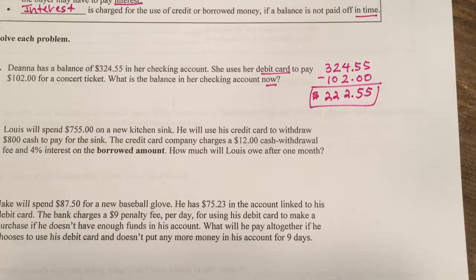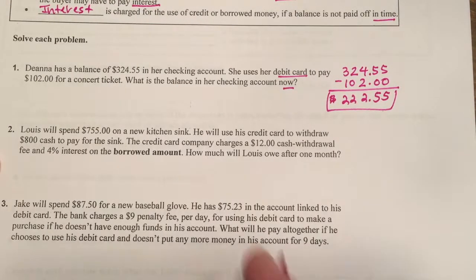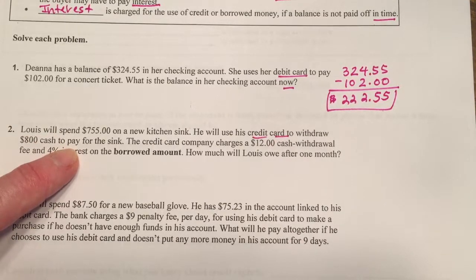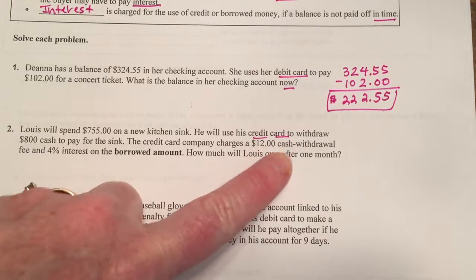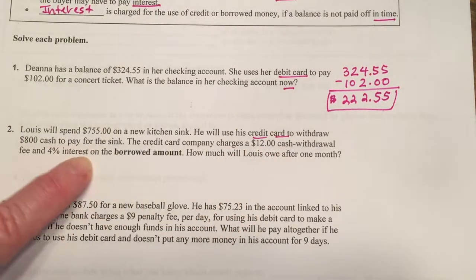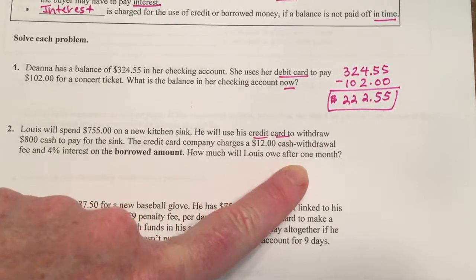All right, number 2. Luis will spend $755 on a new kitchen sink. He will use his credit card to withdraw $800 cash to pay for the sink. The credit card company charges $12 cash withdrawal fee and a 4% interest on the borrowed amount. How much will Luis owe after 1 month?